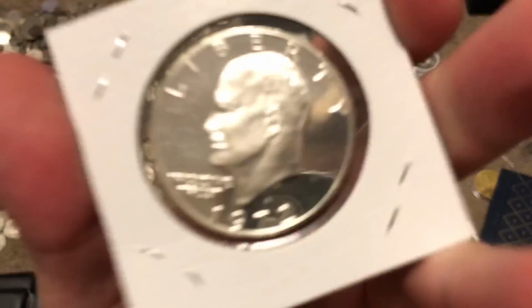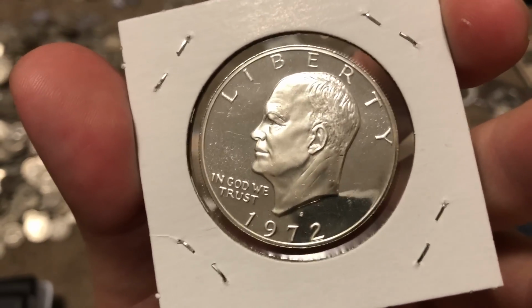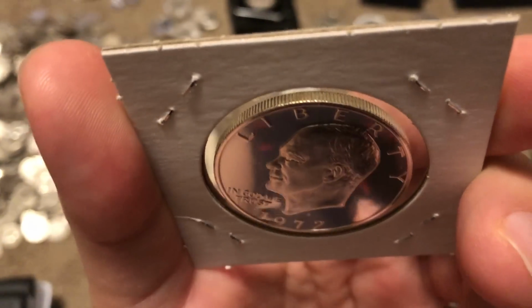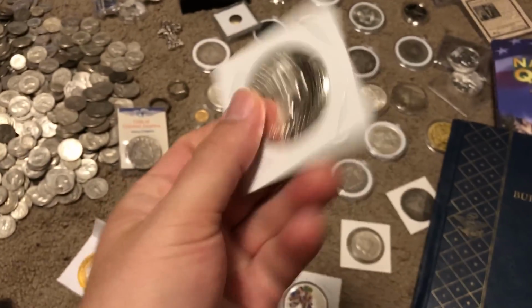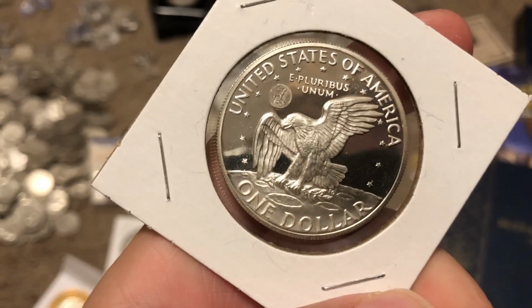I have a 1972 90% silver proof Ike dollar, and you can see that is silver, looking at the edge there. It's a pretty nice coin.